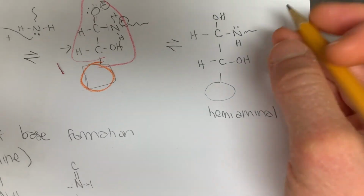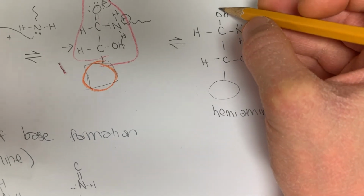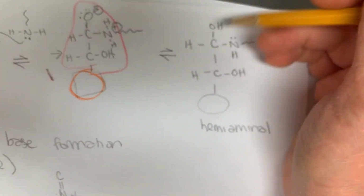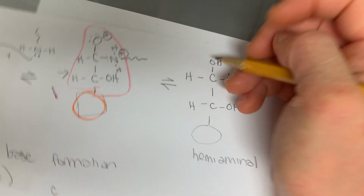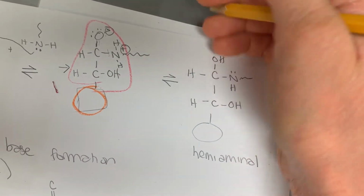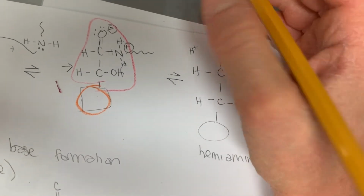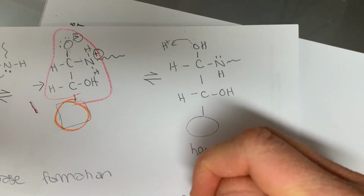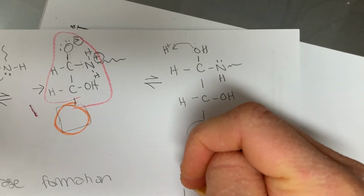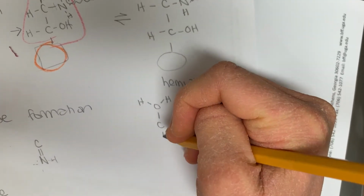And in order to form the Schiff base, what's going to happen is this oxygen is actually going to get protonated. So you have some acid, we'll just call it H, we'll just put an H plus. This oxygen is going to take that, and this is going to give you COH.